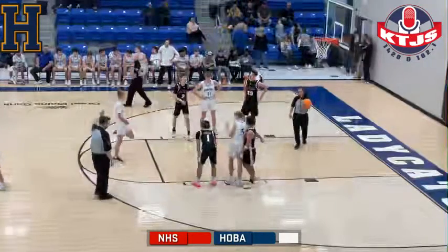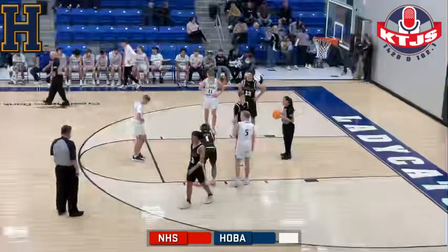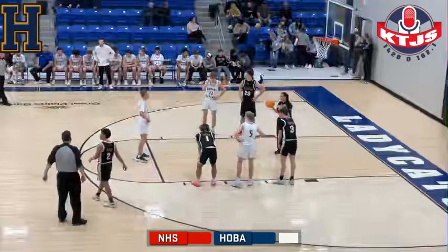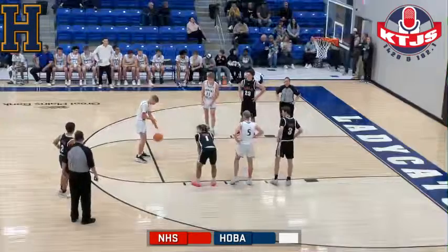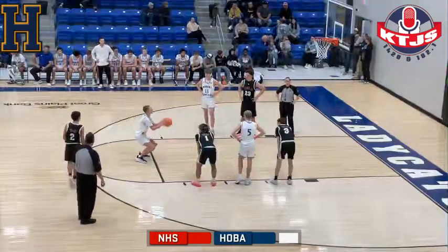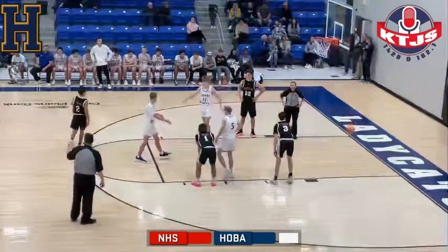And that foul, go ahead. Been done a lot of it that way, you know, good. There's good movement there, and he's been attacking down the lane, and he's done a good job. So Hayes at the line shooting two. First is good.